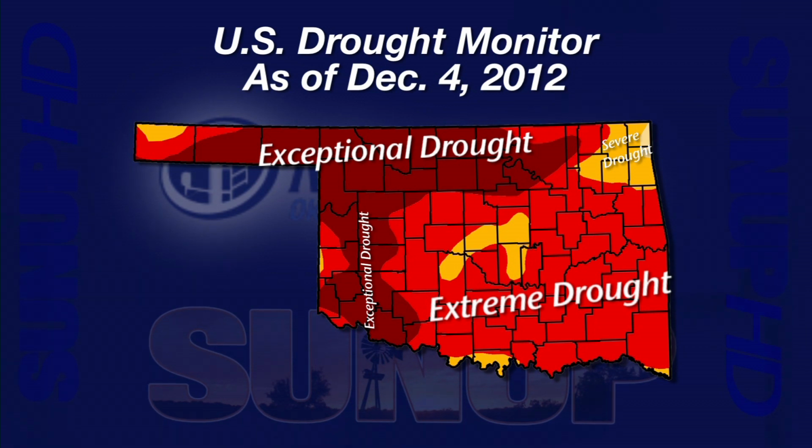Those are the 2 worst categories according to the U.S. Drought Monitor. We haven't seen those types of levels since about late September, and of course those have continued to accelerate as we've gotten farther into November and December.